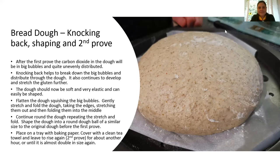But just before you bake it, what you do need to do is you'll need to score it. So you take a sharp knife. This is just an example, but you'll need to do this with maybe a little bit of supervision. And you just need to score across the top like that. Maybe two, maybe three slices.